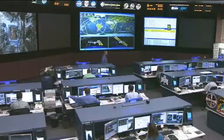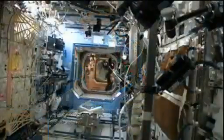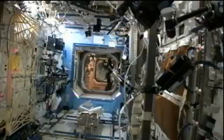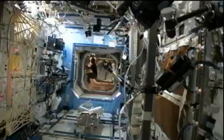Then our third Expedition 32 crew member, Joe Acaba, the NASA astronaut, was doing some air sampling earlier today with the air quality monitor, checking the astronauts' breathing air. He'll also be doing some troubleshooting work with the ISS, which is the International Space Station agricultural camera. A laptop that is used to control that recently failed, so he'll be going through some steps along with specialists here on the ground to figure out what just went wrong.